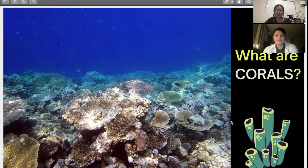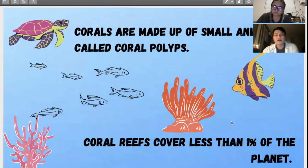All right, so beginning with learning about what corals are. Corals are made up of small animals called coral polyps, which are distant cousins of jellyfish. Corals have a symbiotic relationship with tiny algae called zooxanthellae, which photosynthesizes energy from the sun and provides about 90% of the food corals need.